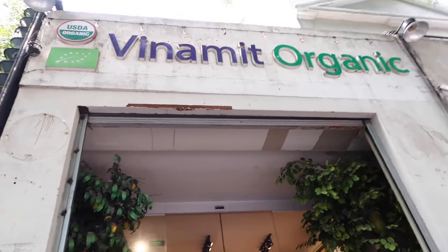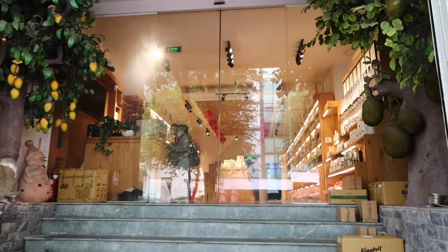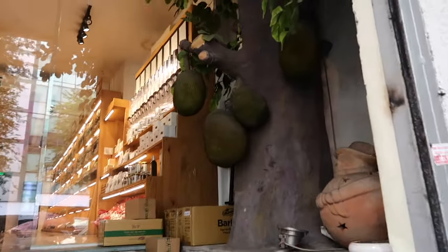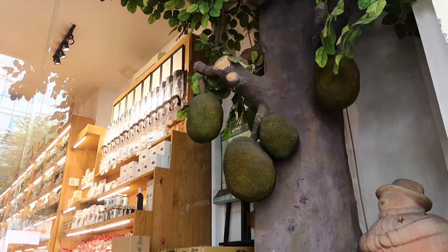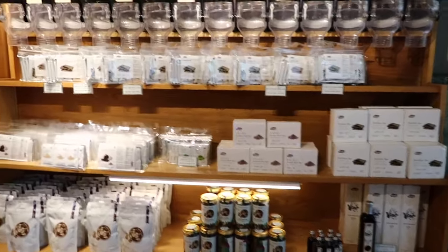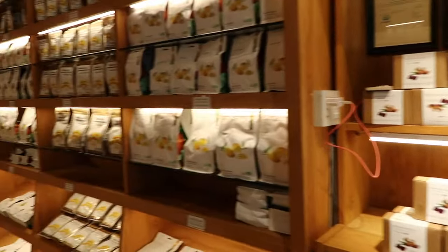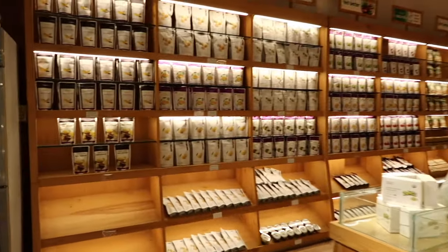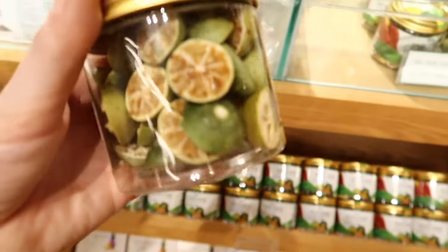And next door to La Moy, the plant-based restaurant, there's an organic shop. Look at the tree with the jackfruit, or is that the durian? We did this in last year's vlog. We don't know. I think it's durian. It's so beautiful in here. Oh wow! This is where we can come for our plane snacks. It's a lot of dried fruit. Look at this. Kumquat, it's like lime.